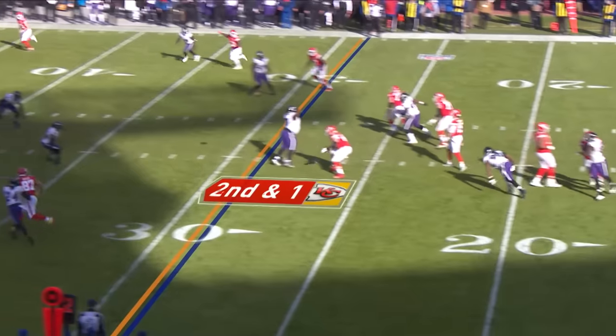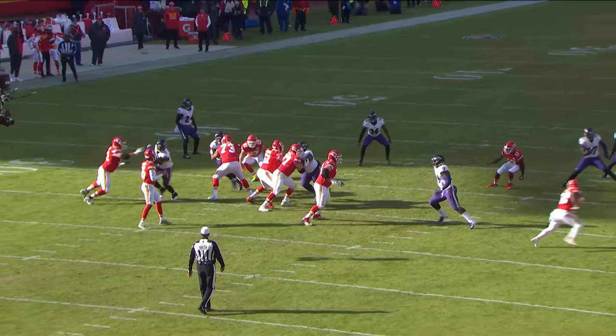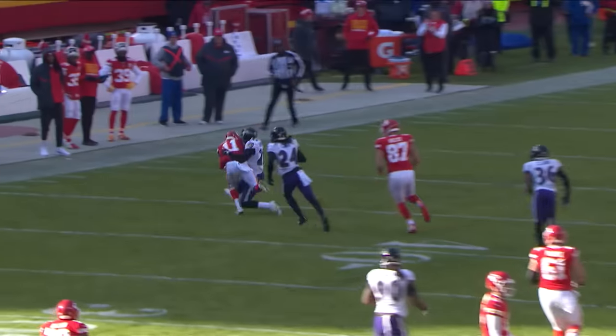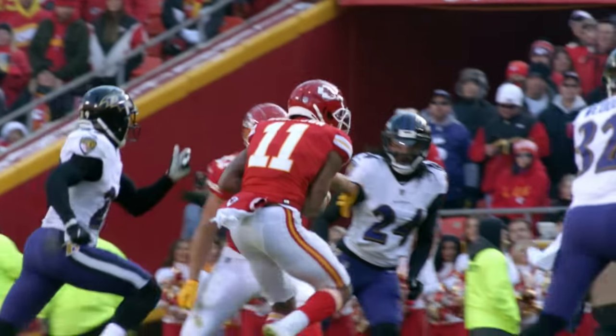Mahomes. Good exit. It's Robinson for the second straight play. Look at the magic of the quarterback. Just Mahomes moving around, dancing, and then throws it no look. I mean, that's incredible. No look sidearm. Oh, my gosh. How do you not like watching him play?